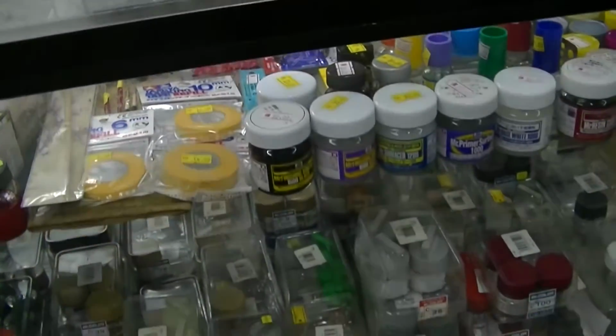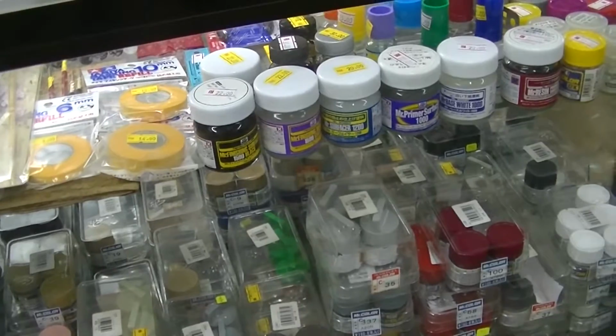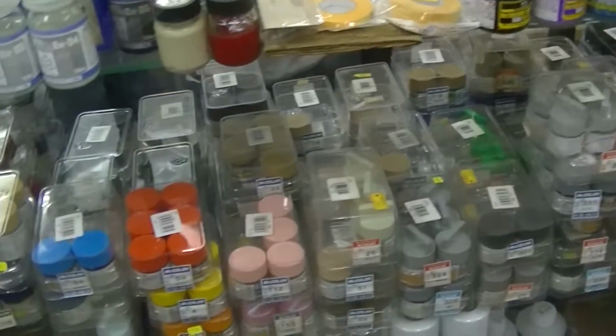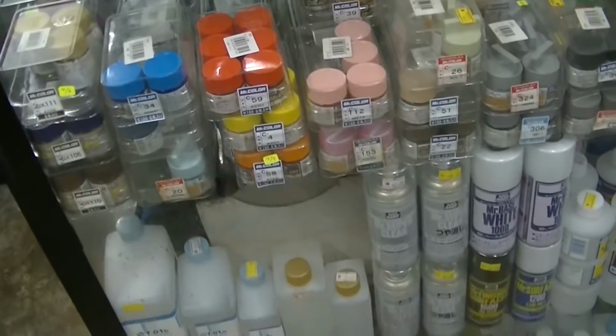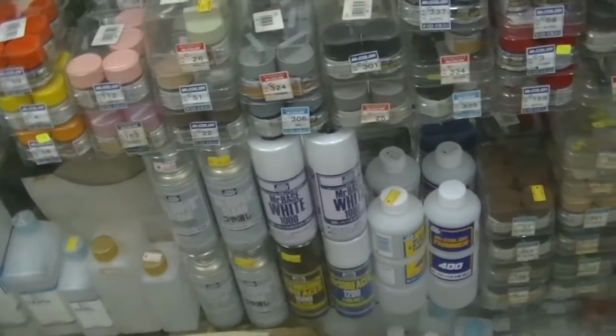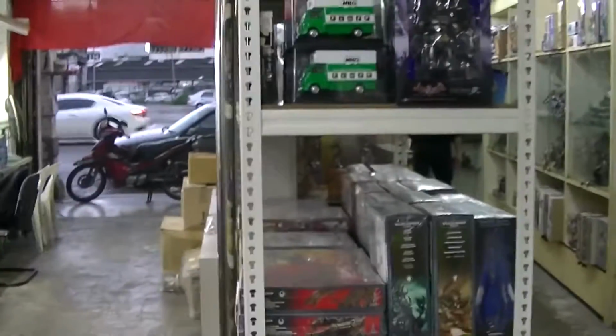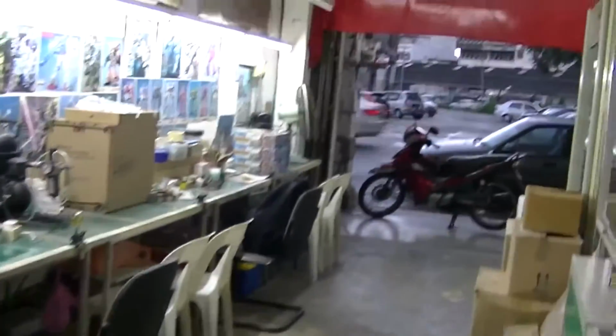So they do sell all this stuff, thinner, colors, whatever, anything you need to do custom Gundams, this is the place to go to. So they have more variety in terms of Gundams, and also more Gundams compared to Raid Combat, which specializes in Warhammer and also a bit of Gundams. They even have Mr. Super Clear, the Mr. White Base, and blah blah blah. Everything you need is here. And then they have Transformers as well.